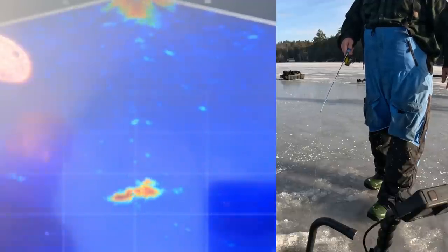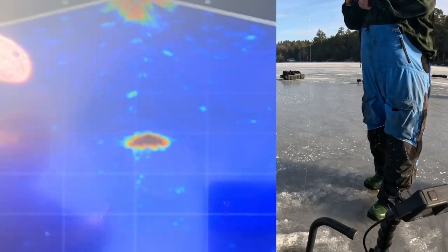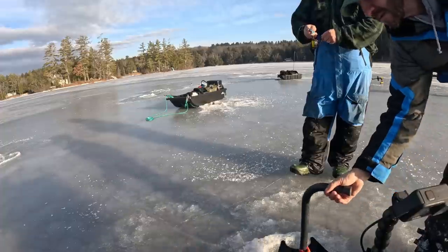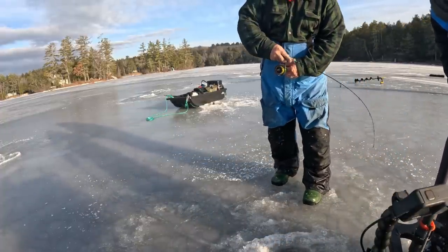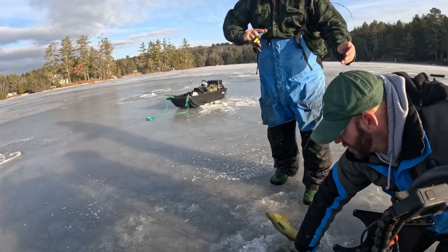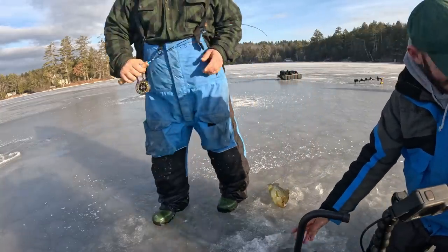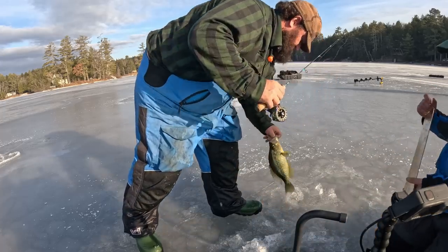You hit it. Yeah, there was only one that stayed. This is a big fish. Might be a bass. Was that a bass? I don't think so. Oh God, that's a big one. That's a big crappie. Yeah. That's a slab. There's a slab for you folks. That was the last guy that stayed in the school.